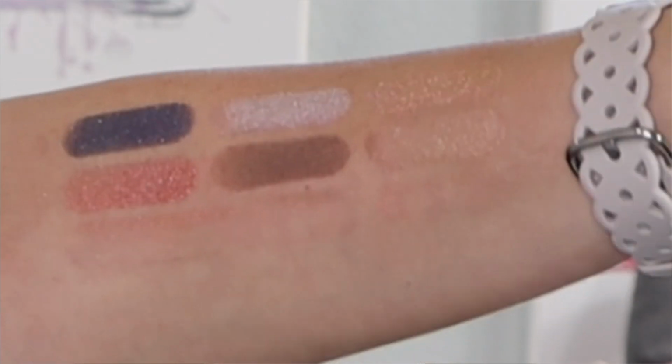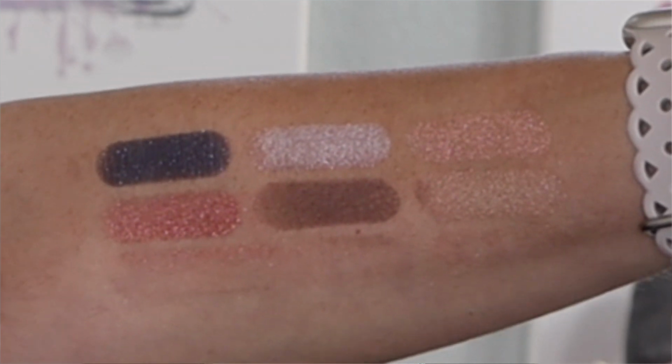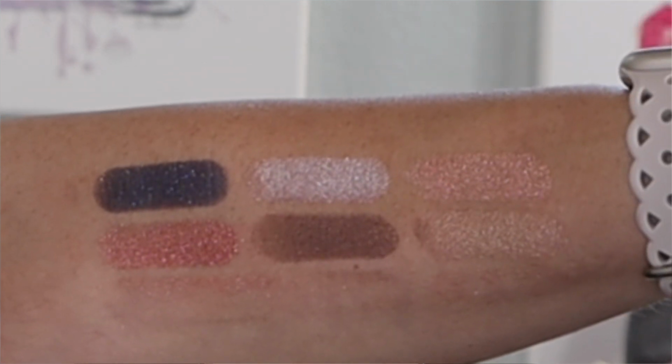All right, and let's take a look at some swatches in two different lights. First of all, we have the swatches as they're laid out in the pan here in studio lighting. They're really pretty. They're all kind of a nice satiny shimmer. They're really pretty, really holiday, really pretty for holidays. I can't wait to do a look or two with them.